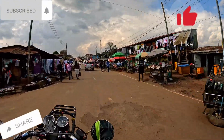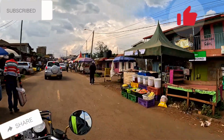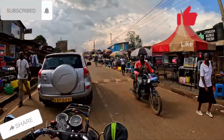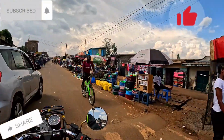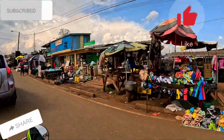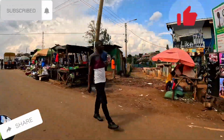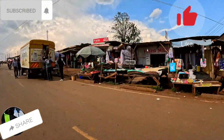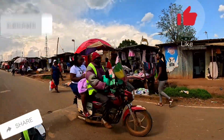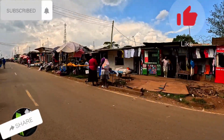Titus and I are almost finishing our tour of Kawangware, so we were heading out of Kawangware. You can see the kind of vehicles in Kawangware. That means that we have the slum area, and also we have well-built, self-contained houses. Thus, some of the people who are living in Kawangware own cars.